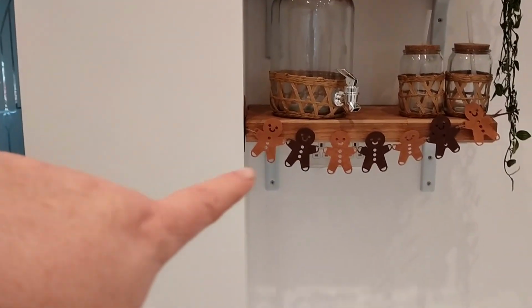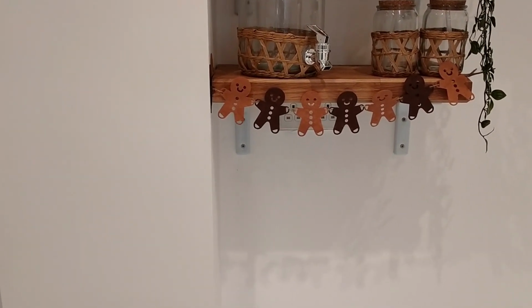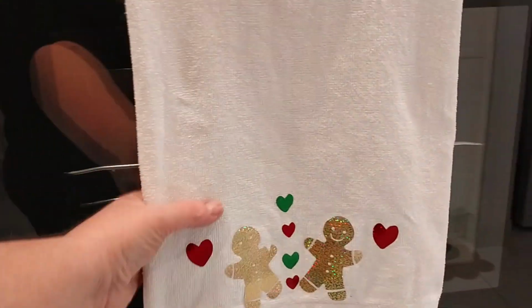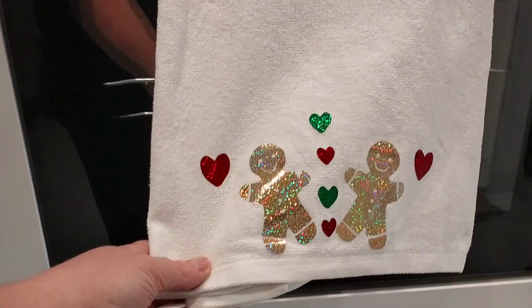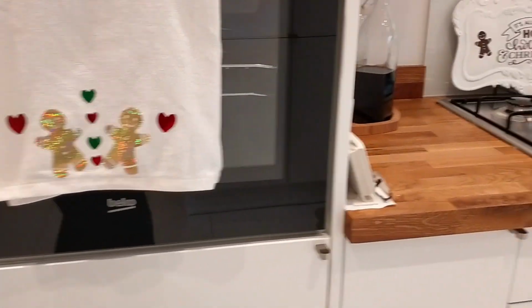And then along the bottom shelf, I've just got the little row of garland, which I got from Shein, which again I think was like £2 or something like that, very cheap. On this little tea towel, just using my Cricut machine, I printed out a couple of gingerbread men on the iron-on vinyl again, and I've just put that on the tea towel.